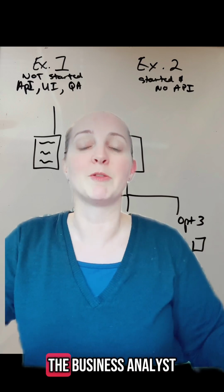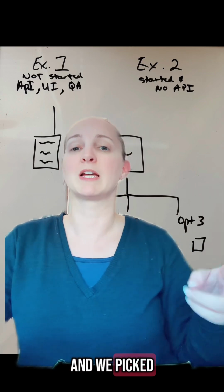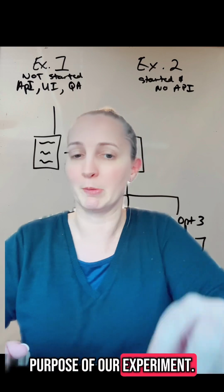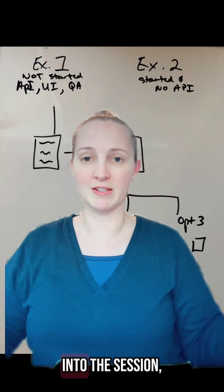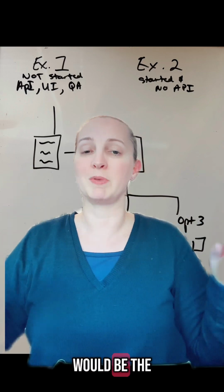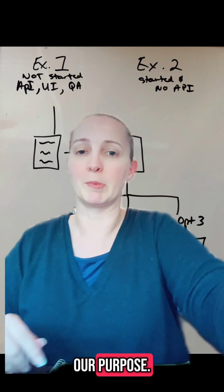Before the workshop, the business analyst and I met and we picked out 2 potential features or epics that we could utilize for the purpose of our experiment. Once we got into the session, the teams then talked about each of these options and which one would be the best fit for our purpose.